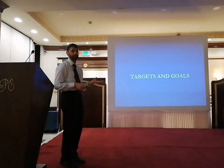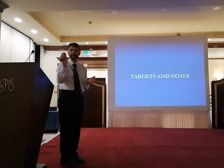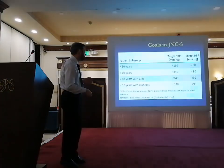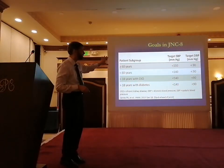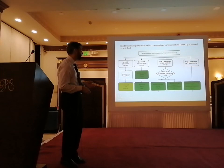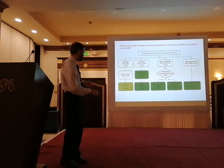Target and goals, because in every hypertensive you make certain targets, that this is my target, that his blood pressure should be reduced to this level. How to achieve that? This was JNC 8, which gave you a very simple target. Above 60, so much above, this was it. But now the recent ACC-AHA has given you this workup or algorithm for how to go about in different patients.